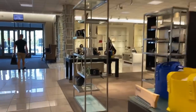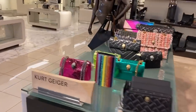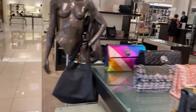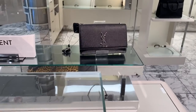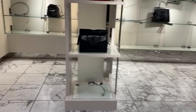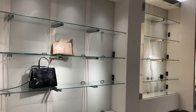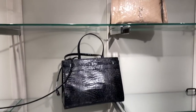And they have designer handbags. They don't really have a lot. Kurt Geiger, those big XL ones. They have my iconic Kate bag, the one that I own. They have a little wallet, a little clutch. They have the Uptown that you can take out and make removable. And the thing is, they don't really have a lot. It's like super naked in here. So they definitely need to get more stock.